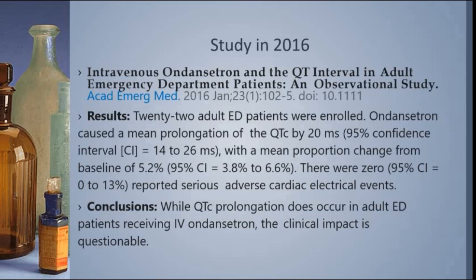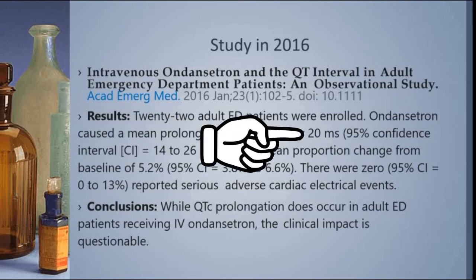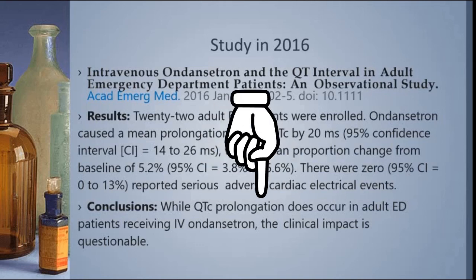That was 2012. In 2016, there was a study that came out. It was only 22 adults, but it was a controlled study in the emergency department. And what they found is giving ondansetron adds about 20 milliseconds to the QT interval. So again, from 440 to 500, we're talking about adding 20. So their conclusion is that QT prolongation does occur after you get ondansetron, but the clinical impact is questionable because there were no serious cardiac electrical events.